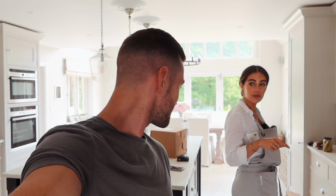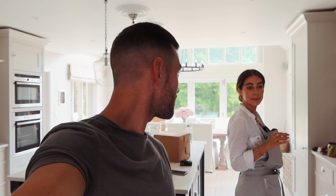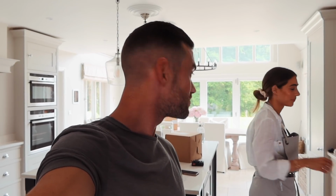Do we have any bread elsewhere? Oh yeah, we've got buns, like baps, burger buns. It's true, we have. So anyway, we're going to get a takeaway from the Plow tonight.